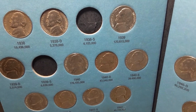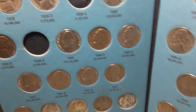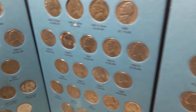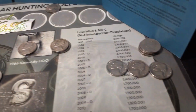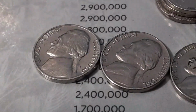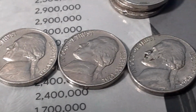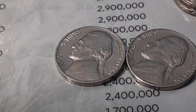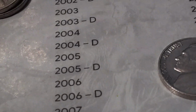Well, we still got the 38s and 39s that we have not found, but we did find a bunch of really cool finds. We'll go ahead and start right here because we have a lot to go over. We found a couple of really nice ones. We got a 1960, 61, and 1966 that we kept. They are all BU. The 66 does have a little bit of dirt on it, but man, they are absolutely beautiful. I don't think we're going to upgrade.